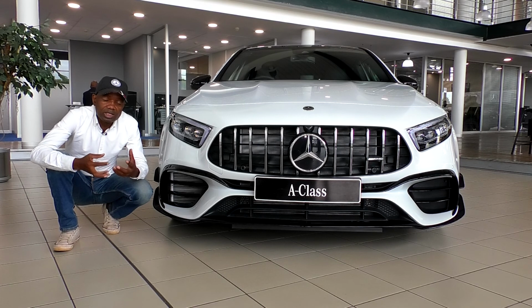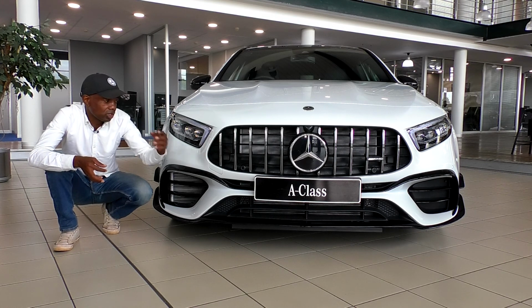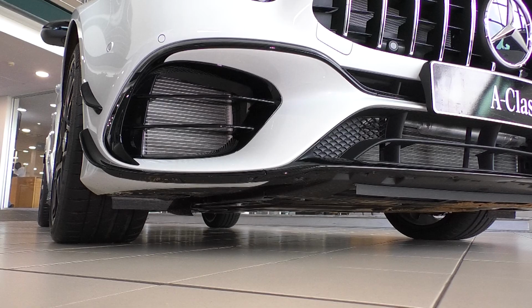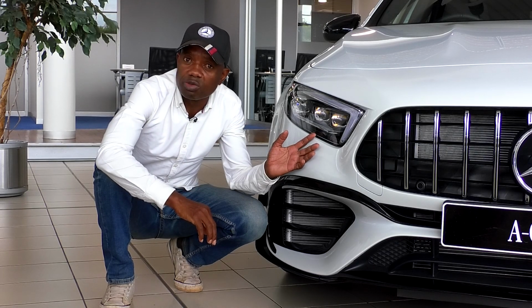The one thing that makes the A45 highly noticeable is the brand signature Panamericana grille, together with the full LED headlamps and the air intakes on both ends of the front, all coming together to define its design philosophy. One must take into consideration the fact that this is a hyper hatch of note.